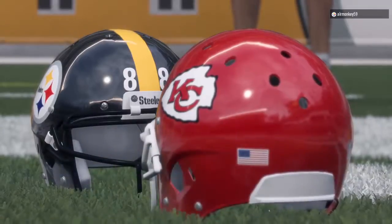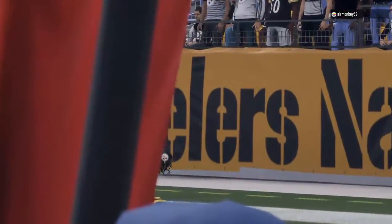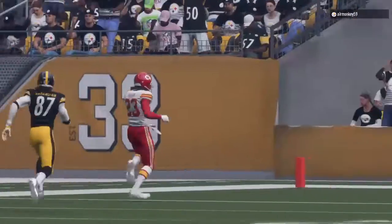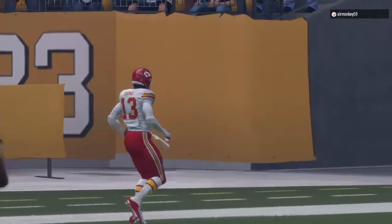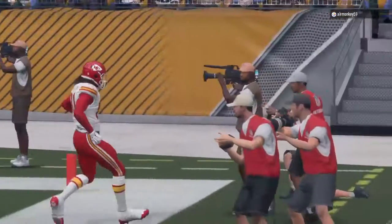So for Kansas City, the win moves them to 12-1 now on the year. And another road date awaits them next week as their opponents will be the Los Angeles Chargers. Meanwhile, for Pittsburgh, you start to wonder if it's going to happen this year. The skid has hit 13 in a row on the season. And they'll have a chance at redemption next week at home against the Los Angeles Rams.